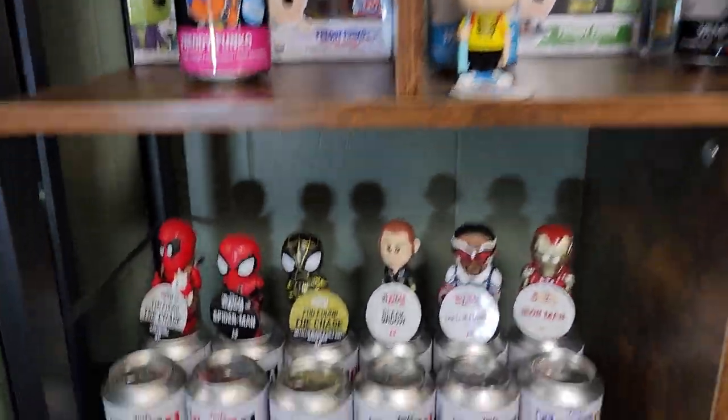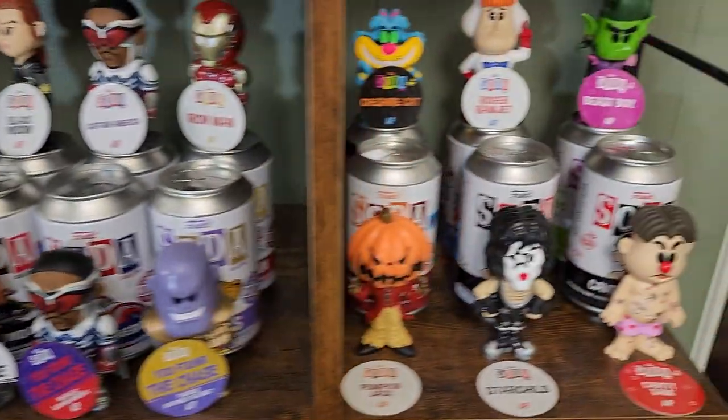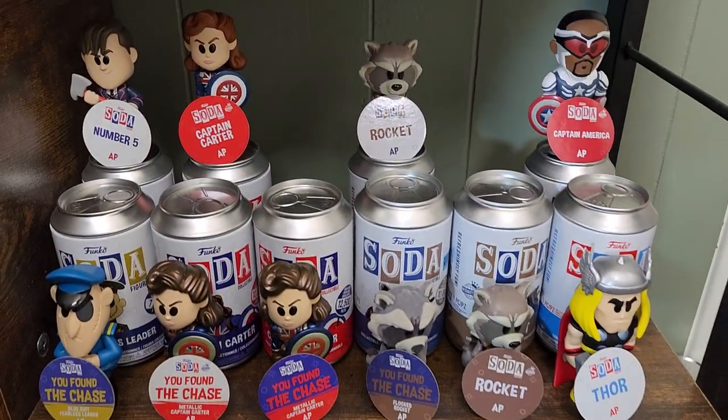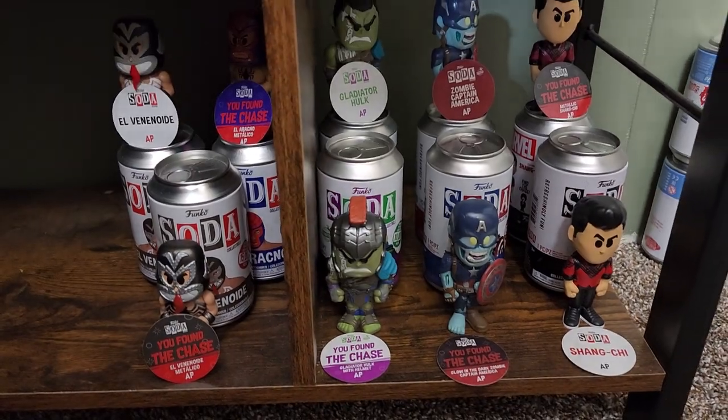And then here's our AP collection. You guys know we've talked about it several times. We have 38 APs in our collection at this time. Look at it. Okay. Hey, look at Spider-Man. And down here's the last of them.